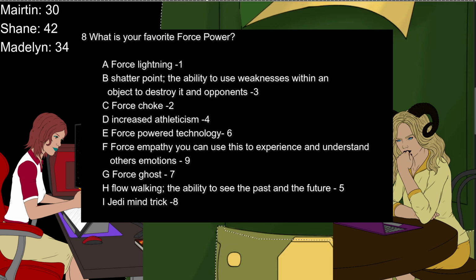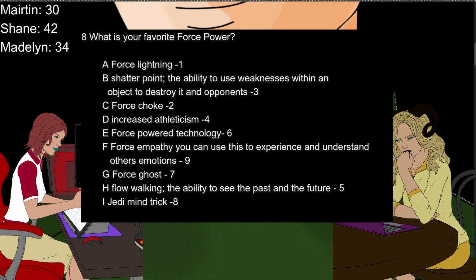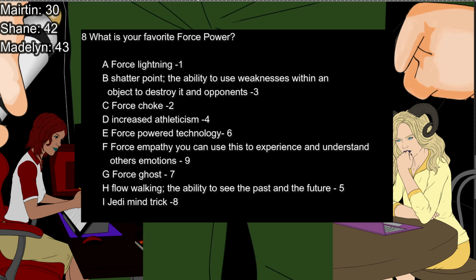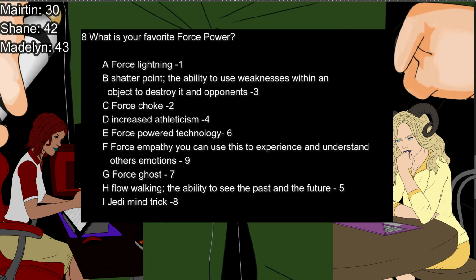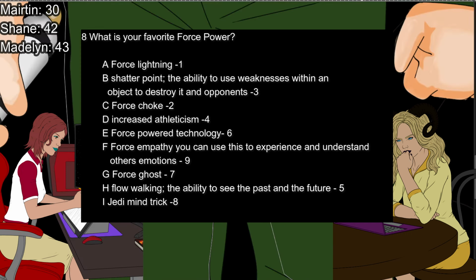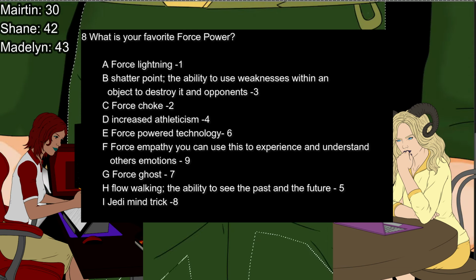Look, anyway, so, let's see. I think... that's hard. I think Madeline's got to be the force empathy, honestly speaking. Yeah. She's so good at getting into people's heads. That's definitely accurate. I was actually having issues thinking about Shane, because I see two of them that he'd at least glance at if he could choose. Knowing what I know, I think he probably picked the flow walking. I can't argue with that.